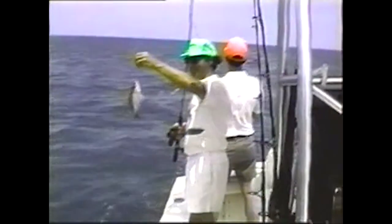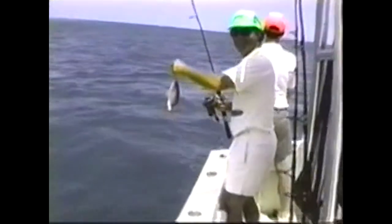Is that some more bait fish? No, another snapper. Another little gray snapper. Okay. All right, now we got to go for the big ones. Yeah, gonna use that for bait. Right. Oh, finally, Dr. Jerry got one. What you got, Jerry? Nice one, man. I'm not a good cameraman. Okay, that's a good.